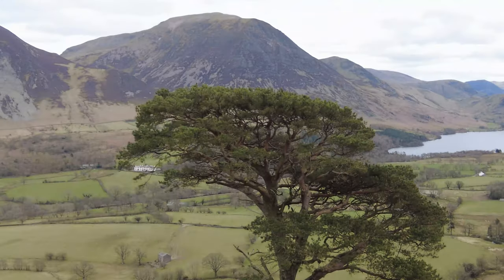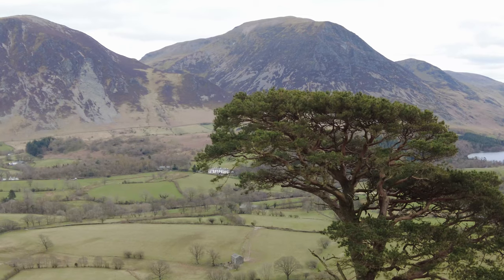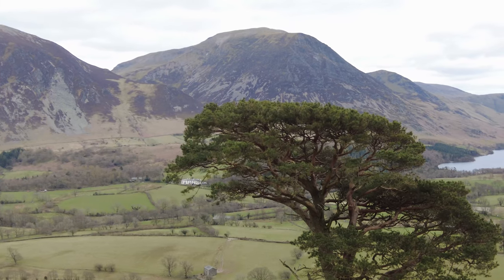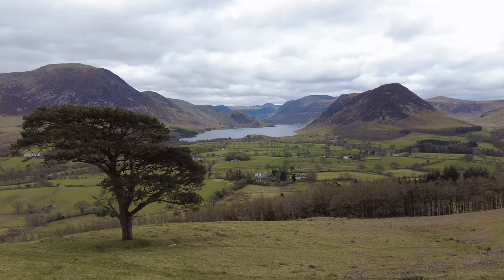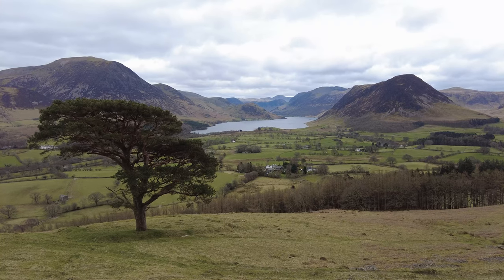I'll just zoom in so you can see it there. If you look on the left hand side of the tree, that white building, there's not a great deal I can do about that. I'm not a big one for cloning stuff out of images, but a bit of artistic license here, I might have to get rid of that. But in terms of the shot itself, it's definitely got a lot of potential and certainly one that I'll probably come back to.